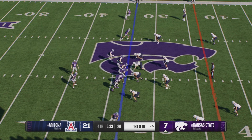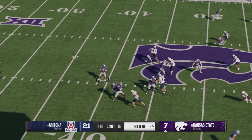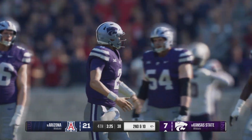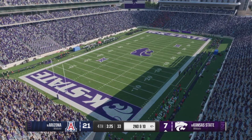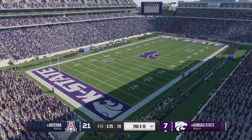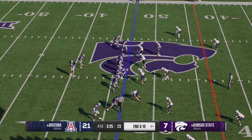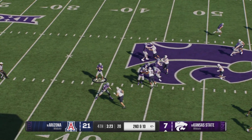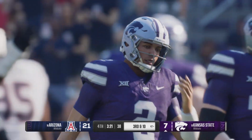And the Wildcats are moving quickly down the field. Going up top on first down. And this will be incomplete. A big hit there forces second down. Couldn't make the connection last time. Let's see if they throw it again. He's looking for an open man on second down. Missed receiver there. It's incomplete.